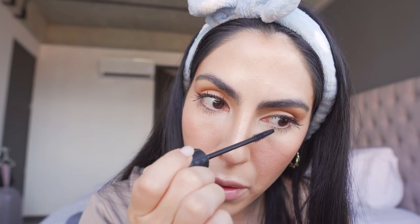Wow, guys, look at that difference. Look at how beautiful that looks. Little bit on the bottom. So pretty.